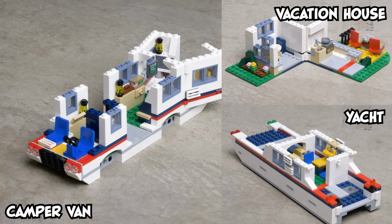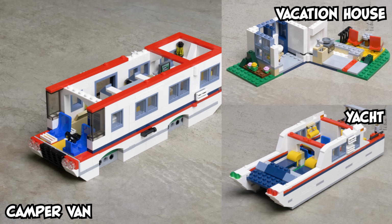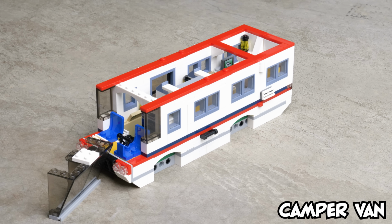As usual with LEGO boats, the port or left side is marked with red, and the starboard or right side is marked with green pieces. A signature piece in this set is the 3x4x4 inverted sloped windscreen.